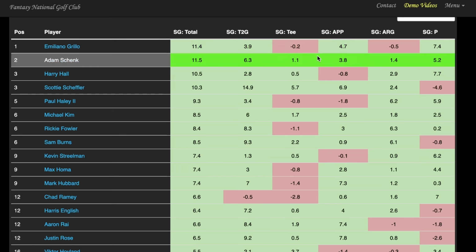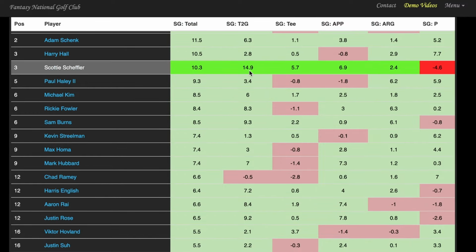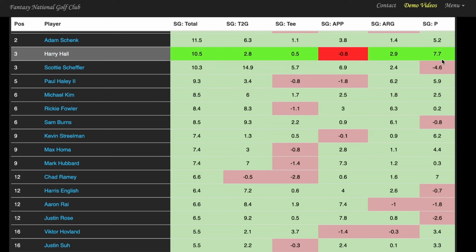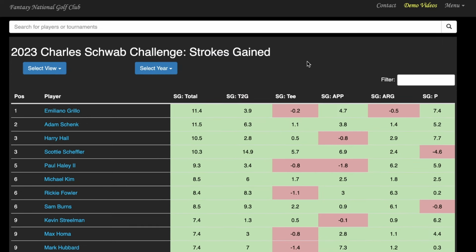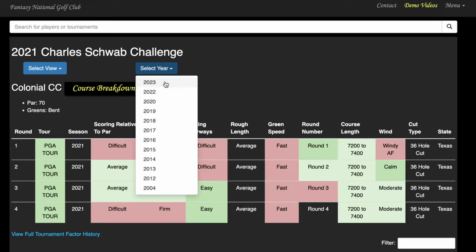And you kind of see that, again, even Adam Schenk, who came in second. He gained a little bit off the tee, gained a little bit around the green, gained almost 4 on approach, 5 putting. That is the path of what you want to do. Don't do the Scotty. I mean, you can gain 15 strokes tee to green like Scotty did. He just happened to lose almost 5 on the greens. This will turn into a putting contest at some point, and it's going to be incredibly difficult to win without doing that. If you're going to be breaking even on the greens, unless you're chipping in a whole bunch, you're probably just not going to have that much of a chance to win.